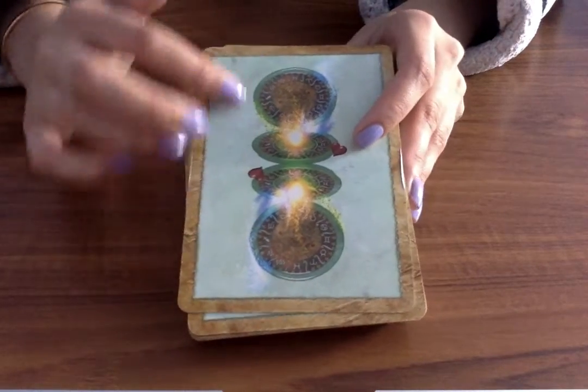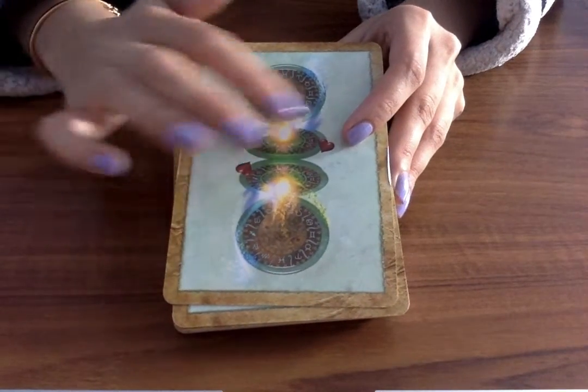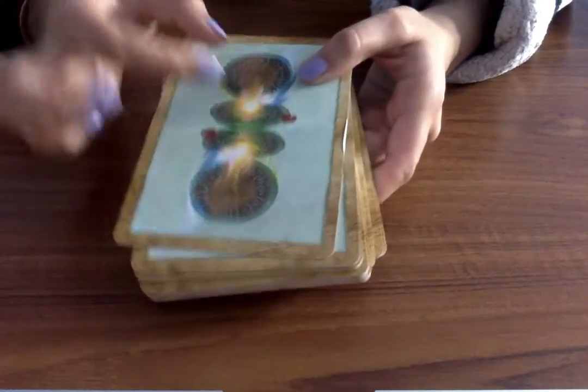And then you've got this nice sort of eye-catching colour. You've got these love hearts as well, and you've got the signs on here as well. It almost seems to me like this is opening up.